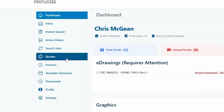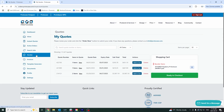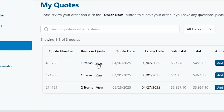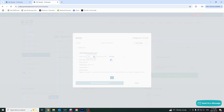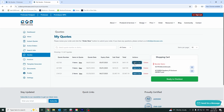So once our team finalizes your quote and saves it, you'll find it in the Quotes tab in My Account. Now, when you want to place the order, just go to the Quotes tab, find the quote that you want, and now at this stage, if you want to adjust the quantity or service level, just click on View. Once you make a change, you'll see the updated quote right away. Now, after you're satisfied with the price, click Add to Cart. And then after that, click on Ready to Check Out.